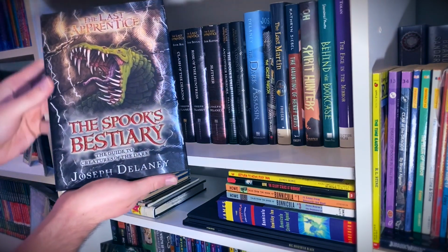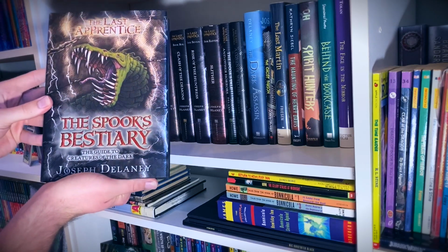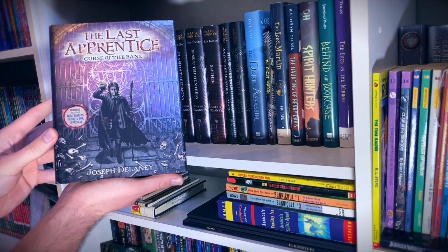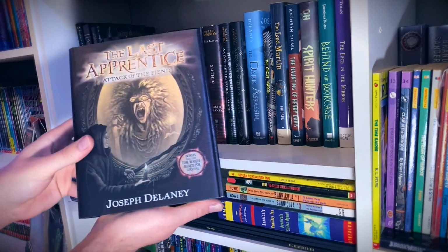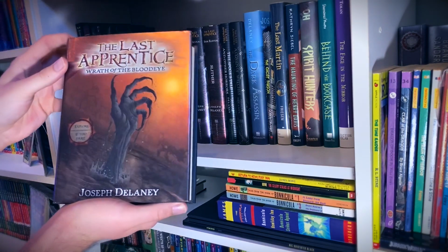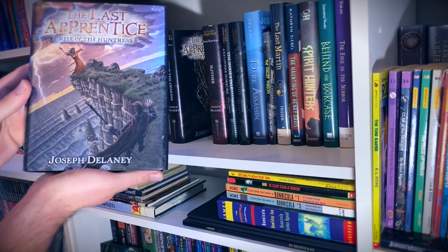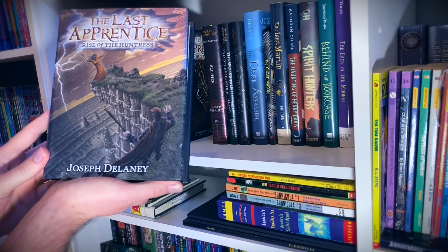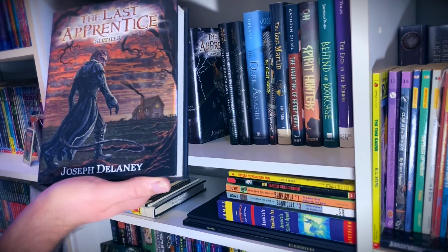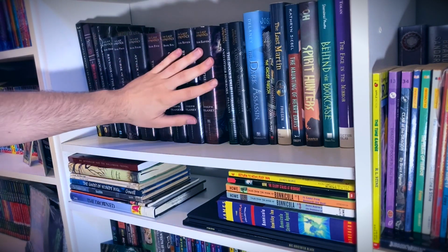I also have the Spook's Bestiary, which is a guide to all of the creatures that show up in the Last Apprentice series. And here is book 2 in the series, Curse of the Bane. Book 4, Attack of the Fiend. Of course, I still have to get book 3. Book 5, Wrath of the Blood Eye. Book 6, Clash of the Demons. Book 7, Rise of the Huntress. And then we're skipping all the way to book 11. Here we have Slither. I still need to get the books in between this and book 7. And then there's also a book 12, which I don't own yet.